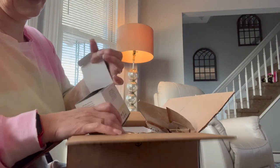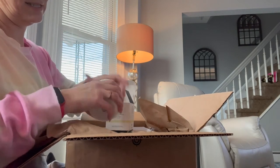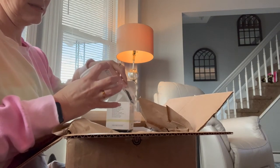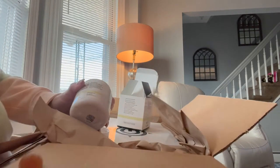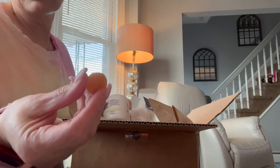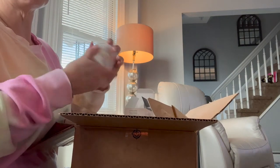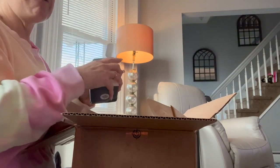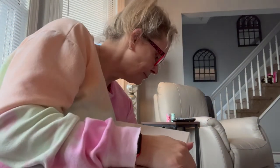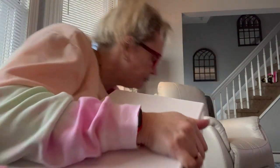Okay, so let's see. This is what they look like. So this is what they look like. Two. Okay, I'm gonna eat those two. So I got my two jellies in. Oh wow.